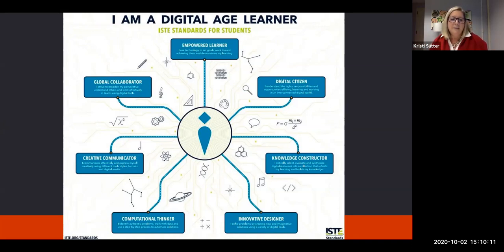We have on the left side the Creative Communicator Standard, where students are learning to express themselves clearly through digital media possibly or in other ways. And I think this has become one that has been super important in my classrooms as we've transitioned to remote learning and now hybrid learning. And finally, the Global Collaborator Standard.